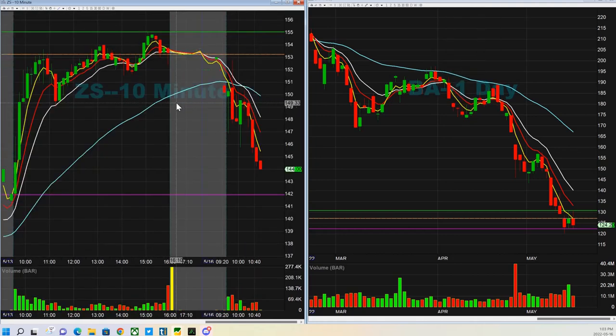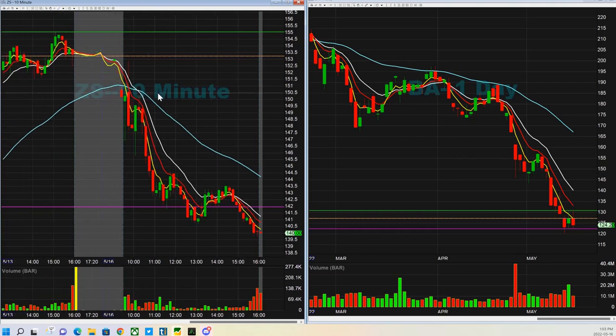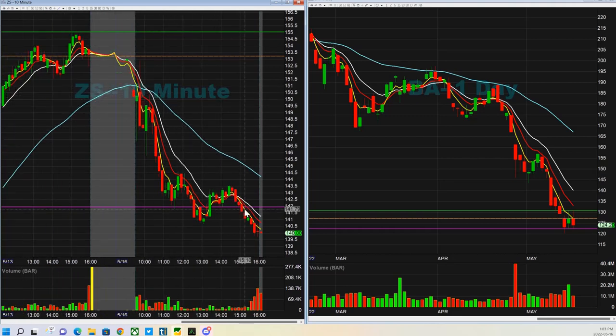Can't complain. ZS, we tried taking this one short 637 this morning. Ended up getting stopped out. I should have had a little bit of a wider stop above the 50 today, so unfortunately it was just too tight on that starter. It ended up falling all the way back towards the target, which we had at 142. So that was just a little bit too tight of a stop on the starter, and keep that in mind for the next time around.